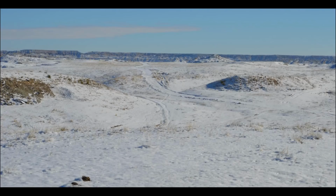I thought I'd open the photo album with some pictures we took a few winters ago in the Badlands after a heavy snow. This is the view you see when you emerge from the canyon that's occupied by Indian Creek. As you come out, the prairie opens up like this, and the actual Badlands are off in the distance there.